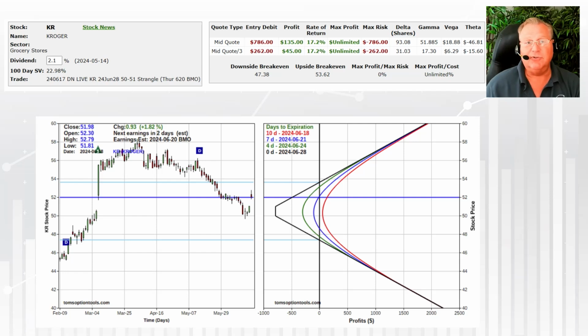That was about a 17% return on investment just within a couple of days of holding that position. That way, we didn't need to worry about the earnings. Kroger did gap up, but not quite enough to go through the upper break even of the trade and then dropped the rest of the day. So it turns out that was a good move on our part to go ahead and take the trade off pre-earnings. So we made about $135 per spread on the trade. It was $45 per spread, and then we did several contracts. So we ended up with a good result there.